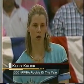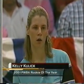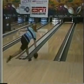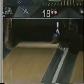Okay, here's that 10-pin, Kathy. Here's the 10-pin, the dreaded 10-pin. I believe she'll be much further left with this shot. Catch the inside of the pin a little more. Perfect. There we go. That's what we wanted to see.